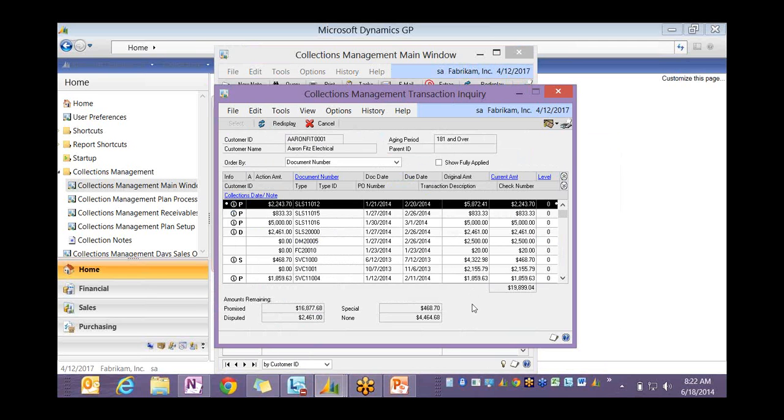And within this window, you'll get some nice visual cues. The eye with the circle around it indicates that this document has a note attached to it. And then the letters here represent the action types for collection notes. Your P is going to stand for a promise to pay. And if the date falls beyond the date that the customer promised to make payment by and payment still has not been received, the P would turn to a B to represent a broken promise. A D would be a dispute, and then your S would be a special circumstance.